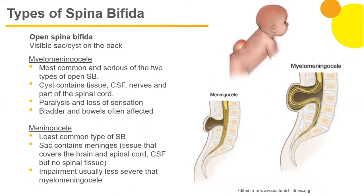In open spina bifida, there is a sac or cyst on the back without skin covering it at birth. Myelomeningocele is the most common and serious form of open spina bifida. The cyst contains exposed spinal cord, which has been damaged by the fluid of the womb. It's associated with loss of skin sensation, bladder and bowel issues, changes to the way the brain develops, and motor function. Meningocele has a sac, but this does not contain spinal cord, so the severity of the condition is generally much less, although tethered cord can have an impact.